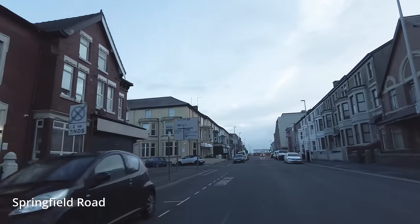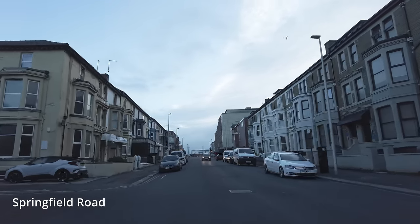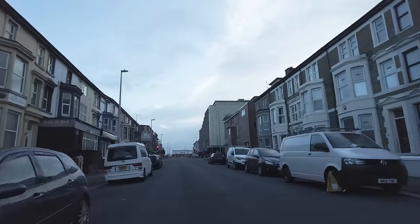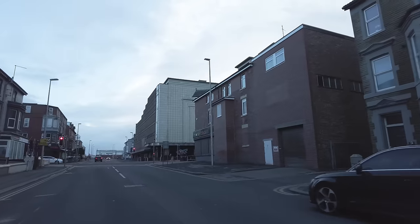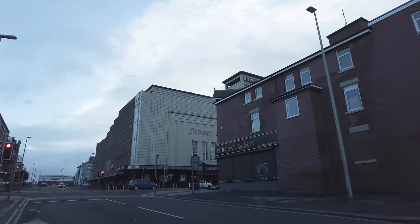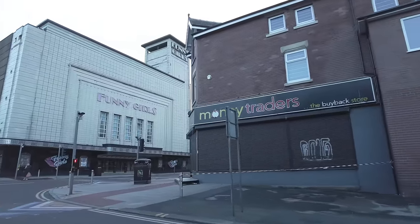So I'll just head up here to Dixon Road. We'll check out this shop, which I think had a sign blow off it. I think it's the Money Traders shop just up here. They've got some tape around it, can you see? So that shop there had the sign blown off. So let's go and check it out, shall we? Money Traders.